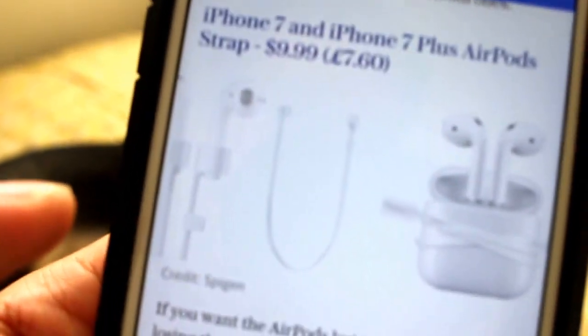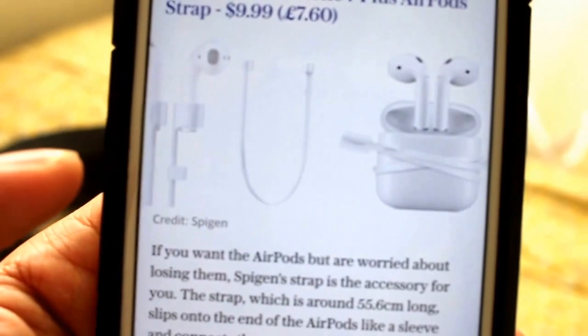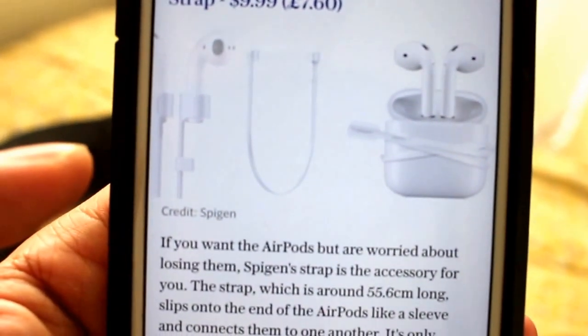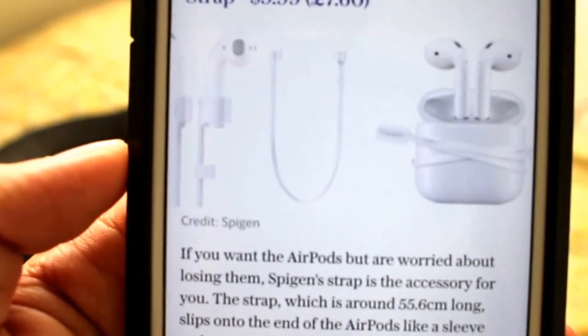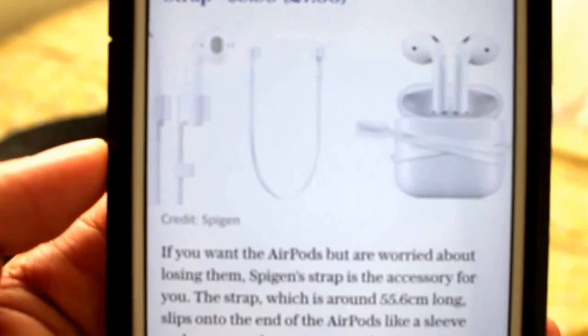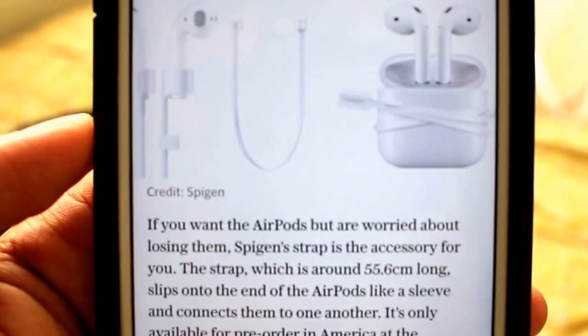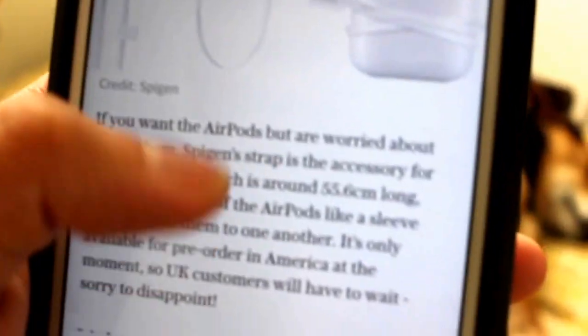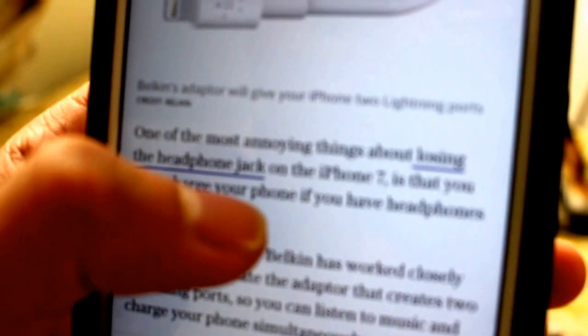Let me try to get the thumbnail for this. Yeah, should be good. If you want to hear about that, Lightning Audio Charge Rockstar, $34. You can use this Belkin adapter.